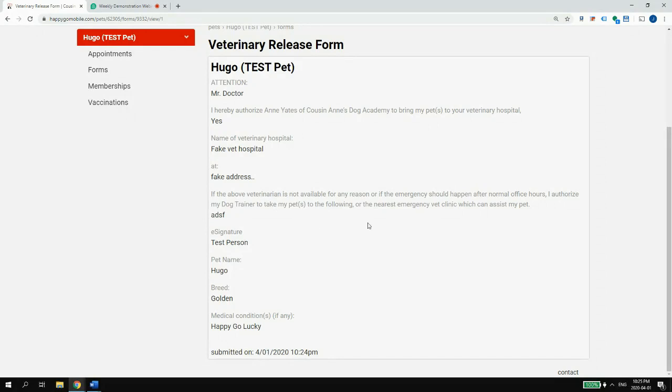Or do you want it actually to define that you're going to take them to that other? I want it to define that I'm going to take them to that one if their vet's not ready. Okay. We'll update that right now.